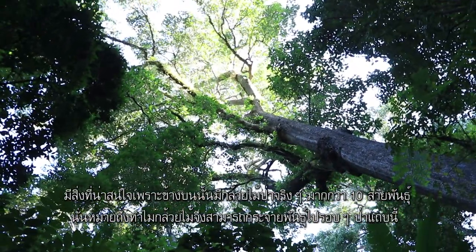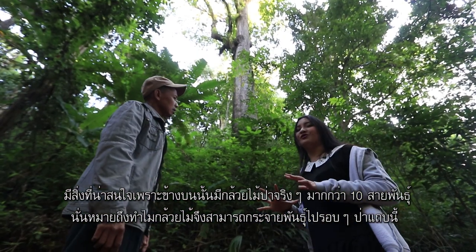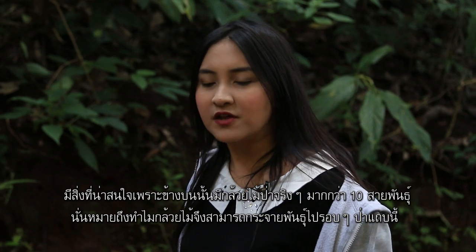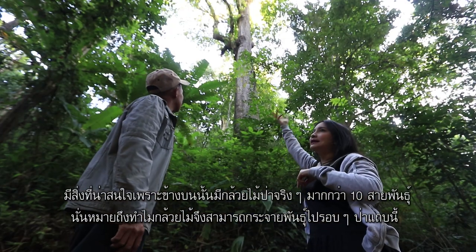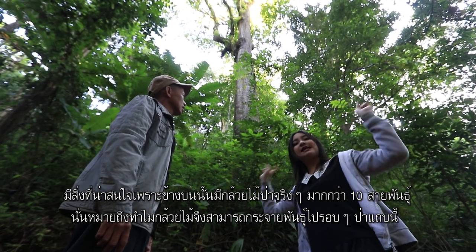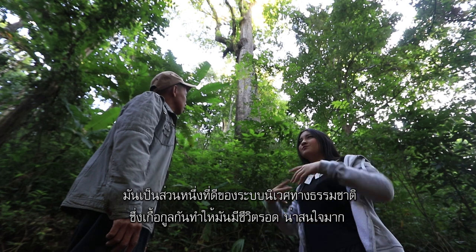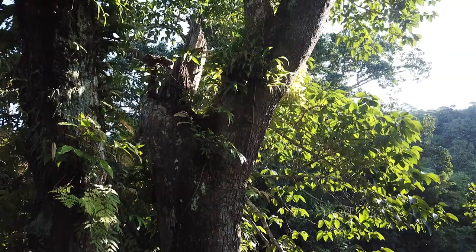What's interesting is that up on top, they are the real natural orchids, more than 10 species. That is why it's the origin of all the orchid species that could spread around through the leaves and everything. They spread and bring more orchids around the forest in this area, which is one of the good parts for the ecology, because they help each other and spread themselves to survive, which is really interesting.